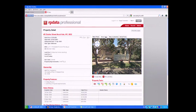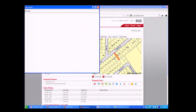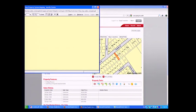This new version allows you to automatically link the property to sites like Google and Microsoft, so you can see the street view. But there's also a proprietary mapping system within RP Data. We had RP Data photograph every single property in every metropolitan area in Australia in 2005, 2006, even before Google. So we have those images for each property. Somebody physically walked around with a camera and took those photographs.